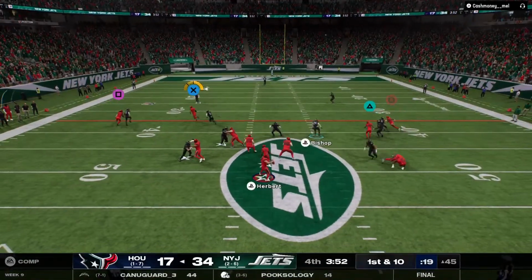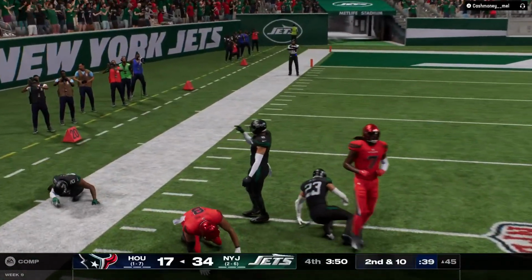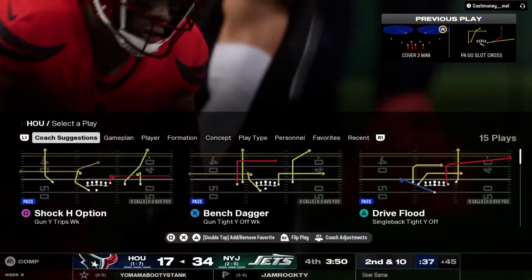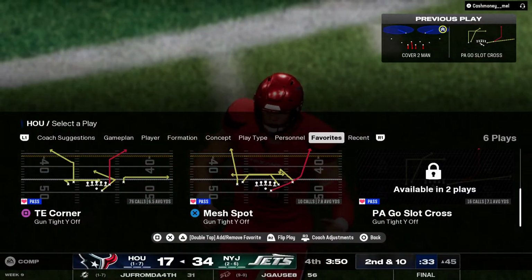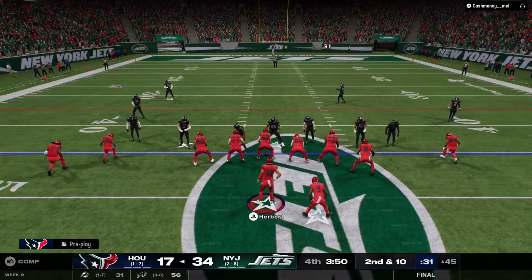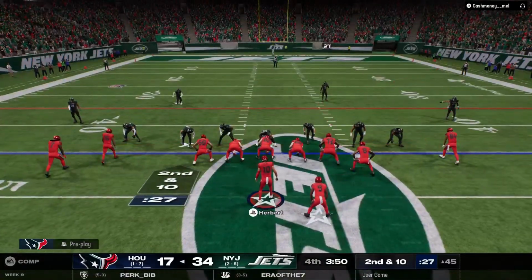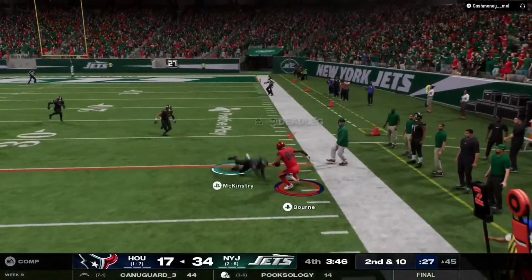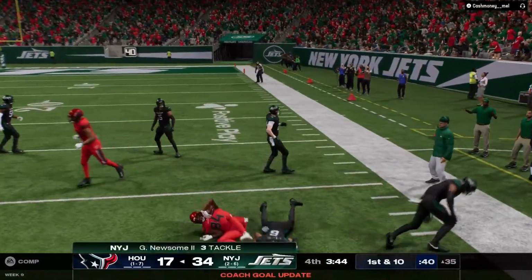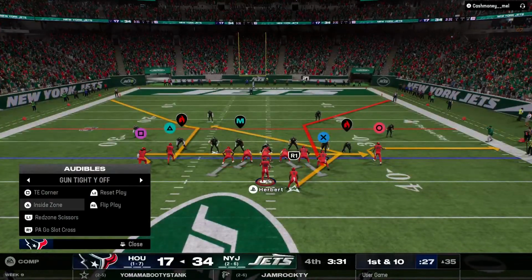First and 10. Here's Herbert. Defender arrives right as the ball does, and the hit knocks it free. Incomplete. Couldn't find Kyle Pitts on that throw. And we'll see what they do here on 2nd down. Herbert to throw once more. Hits his man on the out route. And he's brought down after pushing to that 35-yard line. Working quickly here.